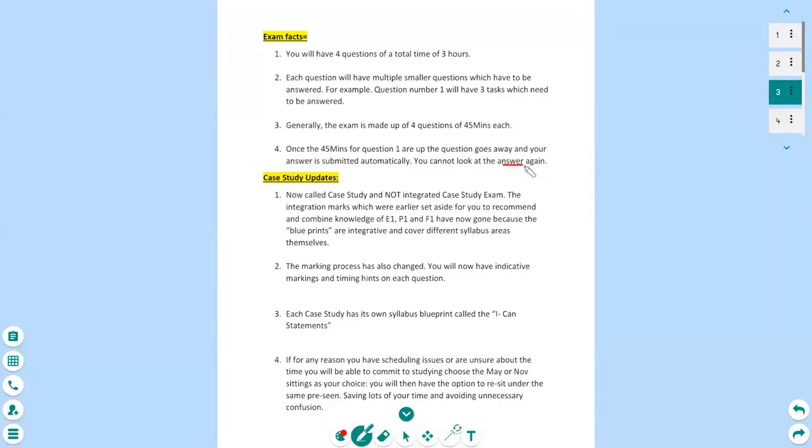You are automatically taken to question number 2. So question number 1, 45 minutes are up. You automatically move to 2, then 3, then 4. That way you complete your exam. So remember, in those 45 minutes for the first question, you will need to read the question, understand the question, plan for the question, make your points, and then actually type it out.